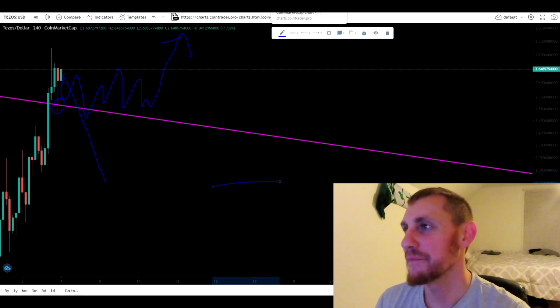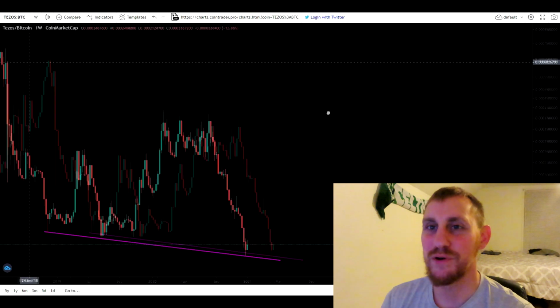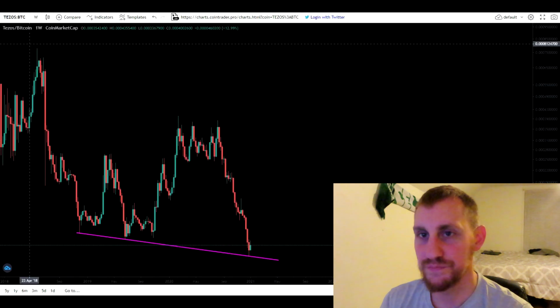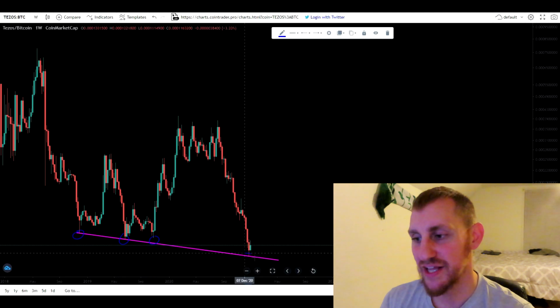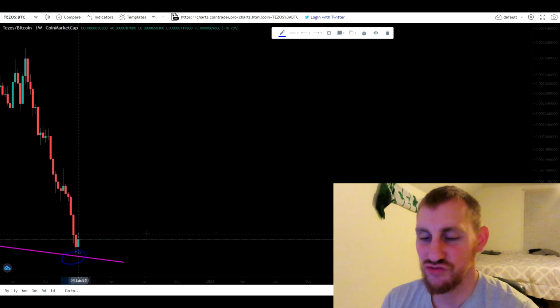So we're going to switch on over to the Tezos Bitcoin chart, and I want to show you guys why I think the bottom is in on this chart, right? So we hit our support level perfectly, right? You guys can see we wicked down to this support. Didn't come all the way down this time, but very close. And we just got a wick straight down to this support line once again for a fourth time, and we're getting a nice green candle to the upside.